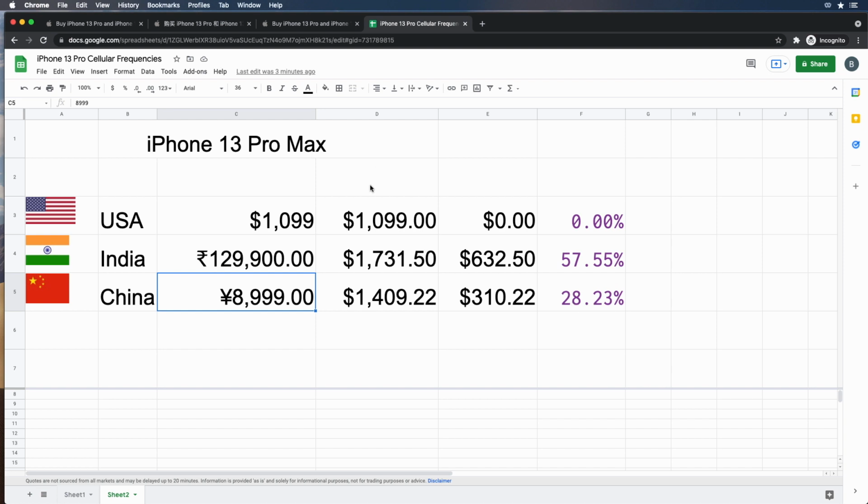Now, I use Google Sheets to do the exchange rate. So this is the exchange rate for the day that the video was made. And these are the price differences. Now, if you think about it, that people generally make a lot less money in India and China, and these phones are far more expensive in these countries, that's a good reason for people to want to buy them in the US and use them in their home country.